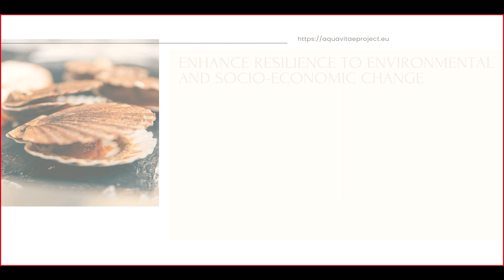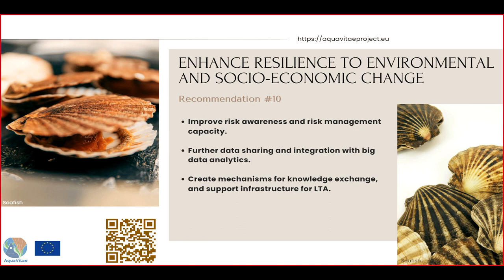10th, so we are approaching our two-thirds point. Yay! Resilience: enhance resilience to environmental and socio-economic change. Quite a lot of businesses had to survive COVID. They had to survive massive changes in supply chain, massive changes in cost of living. Markets, cost of energy, there are lots of changes facing the sector, and this is excluding climate and all those long-term pressures.